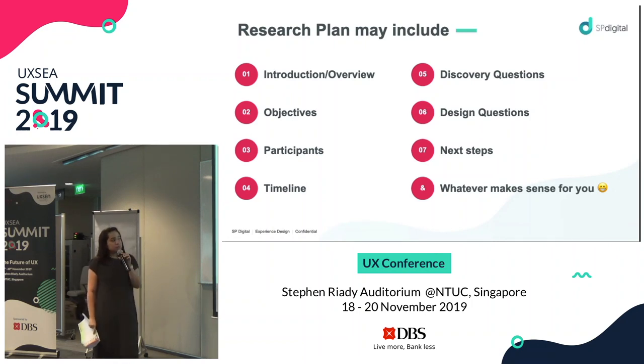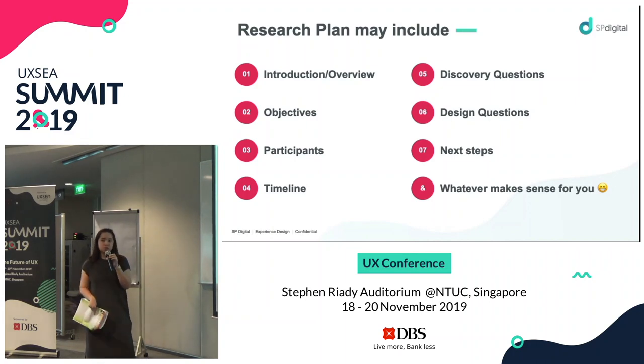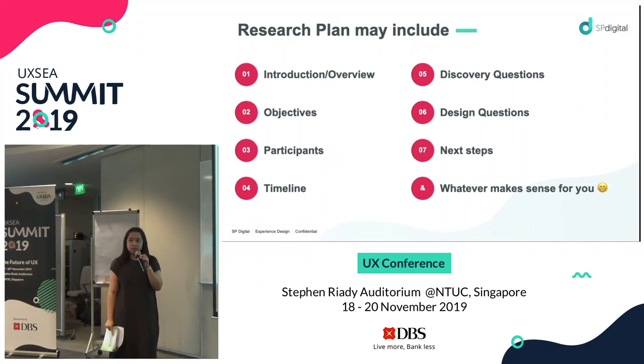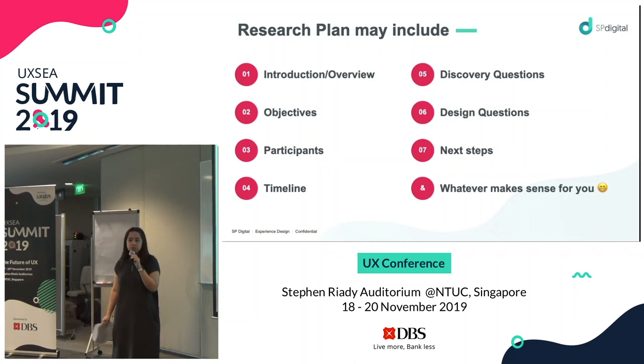And then we will start with the questions, which usually starts with discovery questions, which go back into the user's previous experience. And then we will go in with the design questions, which are intended to evaluate the designs. And then usually it's the next steps, which usually include the measurement plan. For example, when we launch this product, and then what? Are we going to include it on GA? What is the tracking plan for the GA? What will be included for the measurement plan?